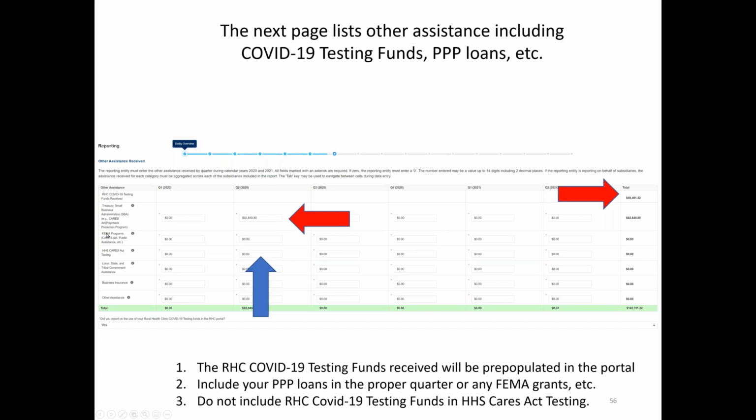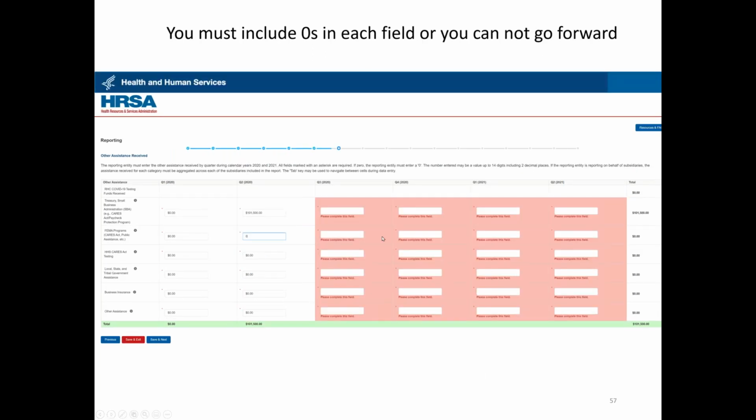Do make sure that if you get FEMA, a lot of people have gotten FEMA funds. If you've received the funds, you want to put it on there. If FEMA has told you they're going to give you some FEMA funds, but the check hasn't been received, don't put those funds under. There's an FAQ just last week from the federal government that said that. You're going to have to put zeros in all these fields. If you just leave them blank, it's not going to let you go forward. So remember to put your zeros in and go forward.